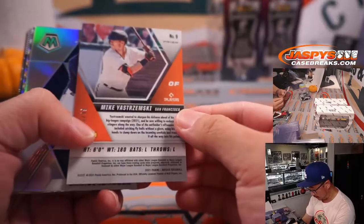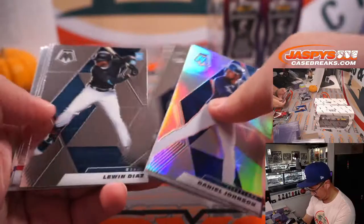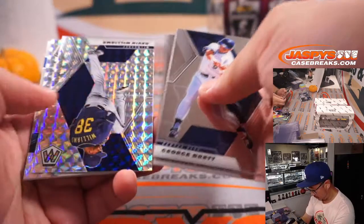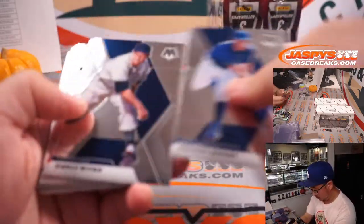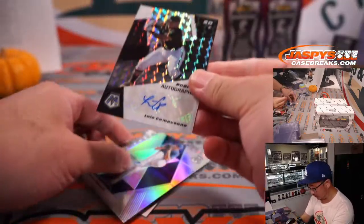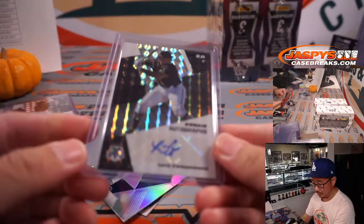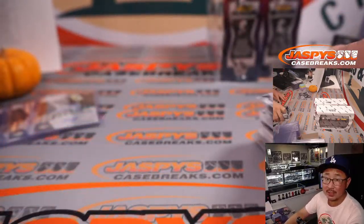We got Mike Gostremski, 40 out of 99 for the Giants. So that'll be for Sean Maddock. And we've got Luis Campusano, Padres on the board, Carl. Picked up the Friar straight up, gets an auto. Two boxes to go, ladies and gentlemen, almost there.